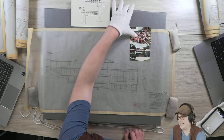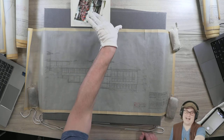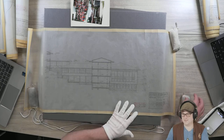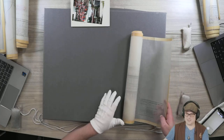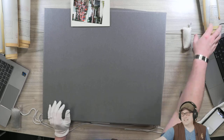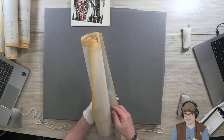It is quite interesting, if difficult. But then again, I don't spend a lot of time interpreting architectural drawings. I am not the primary archivist that works with these collections, so this is the first time I'm seeing these. Let's see what's next.